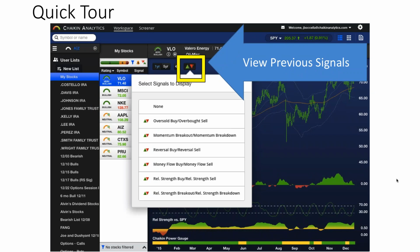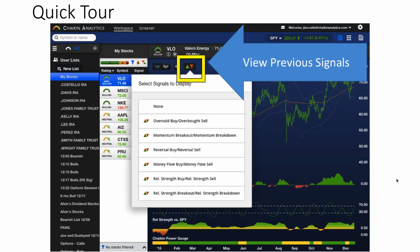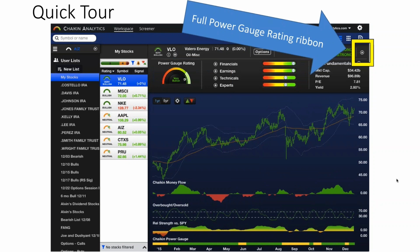In order to view previous signals on a chart, so the alerts view will show you signals that have been triggered recently, but if over a 1 or 5 year period you want to see when the stock has triggered those types of signals and how it's performed afterwards, then you would simply click the red and green triangles on the chart itself. Another common question we get, sorry I skipped over that, is people frequently ask if you can view all the signals at once, and the answer, unfortunately, for now is no. You do have to switch between each just for now.